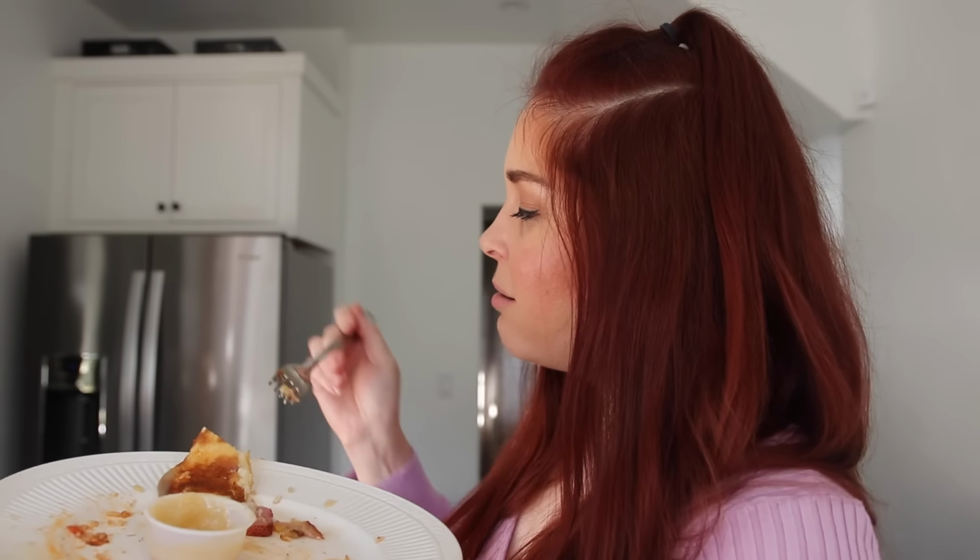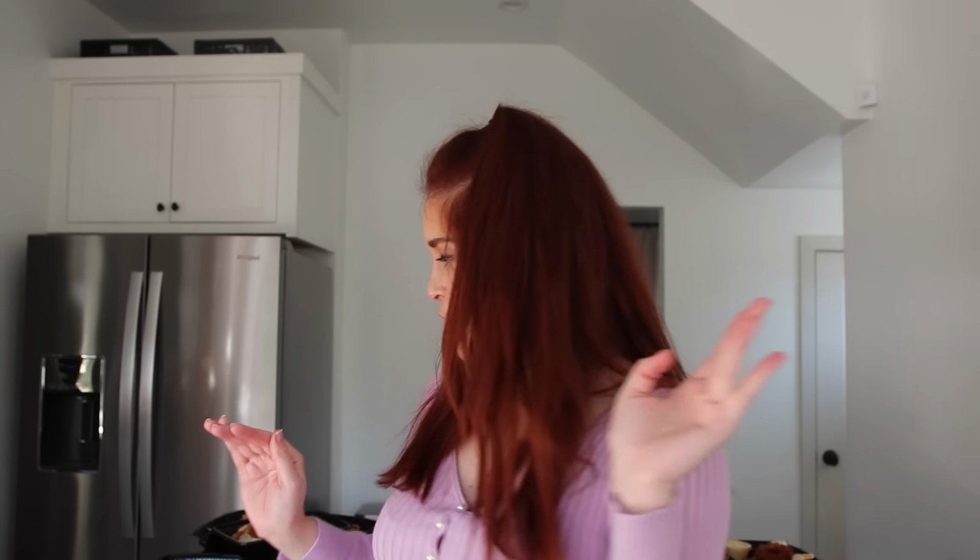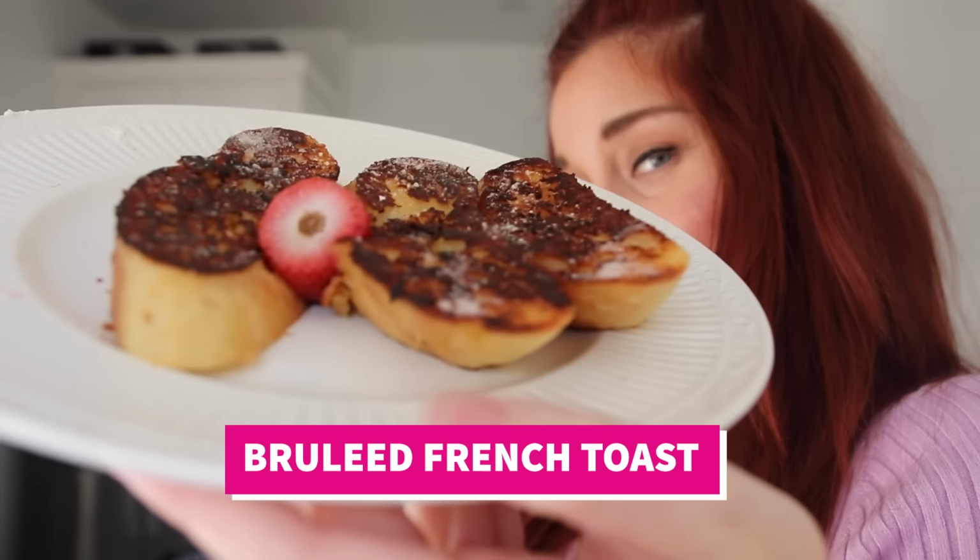Oh, I'm trying so hard to fight not eating this bite right now because I have so much food left. I'm trying so hard to fight it. It's like me in a sales section at Nordstrom. I'm just trying so hard to fight it. It's all on sale. Next is the brulee French toast.